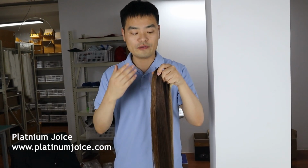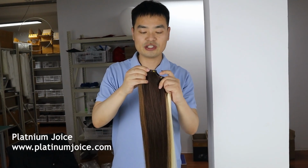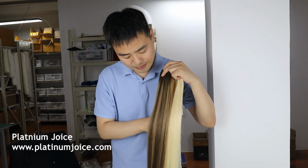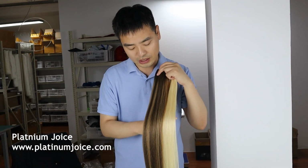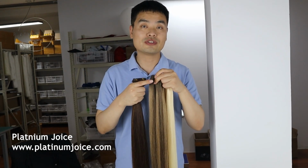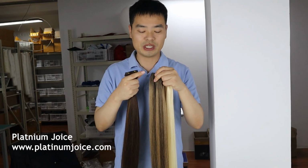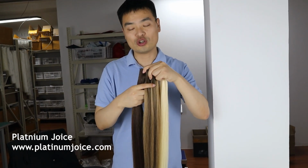And we offer a range of different kinds of colors, like this is all solid color, but also we supply this kind of balayage, highlight, and mixed color as well, ombre color. So we have a large stock of different colors, so that if your clients want different colors, we can supply and we can ship you immediately. It won't take much time.